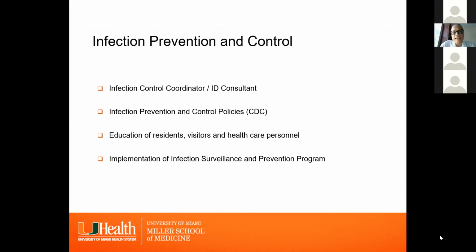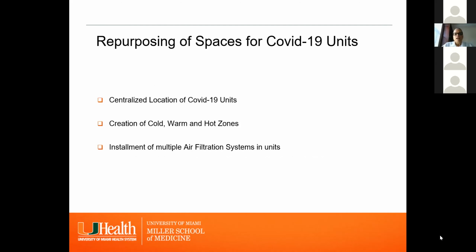They were very active from the very beginning, as soon as we knew that there was the potential for an outbreak. Then we knew that we needed to repurpose space because we needed to cohort all patients who were either suspected COVID-19 cases or confirmed cases. And with the engineering department, we centralized those units in one building, just so we can avoid too much movement of COVID-19 cases on campus.